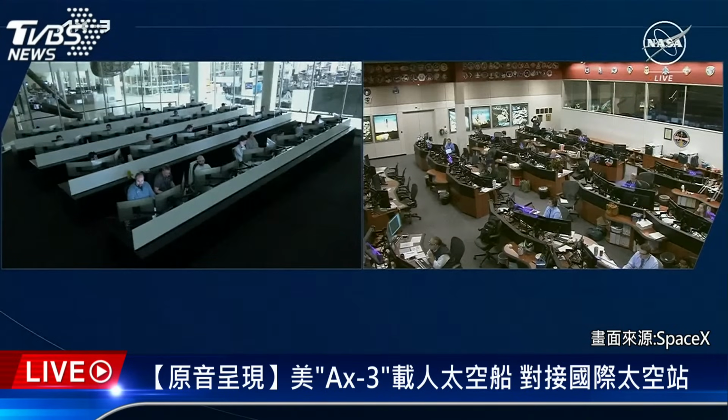The Waypoint 2 pause is over and we're proceeding with final approach, now inside 18 meters from the International Space Station. Copy.